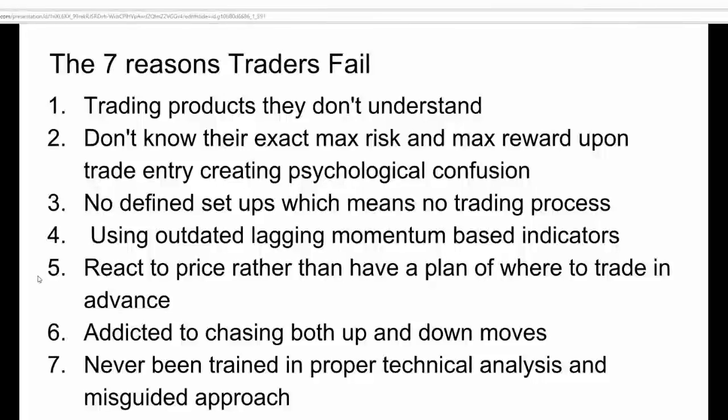They use outdated, lagging, momentum-based indicators that have been around since high-speed internet. Guys, RSI and MACD, I don't mean to knock on you, any of you guys use it, but those were invented before high-speed internet, just so you know that. So, you know, think about that.